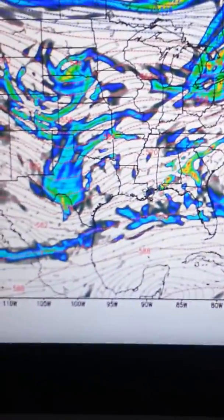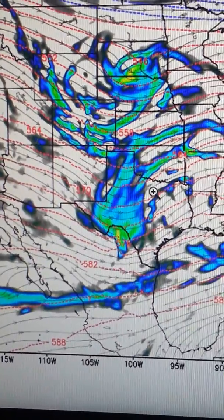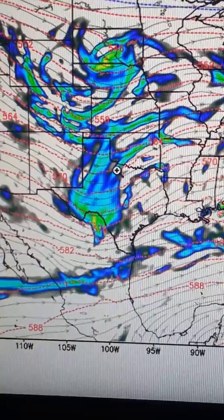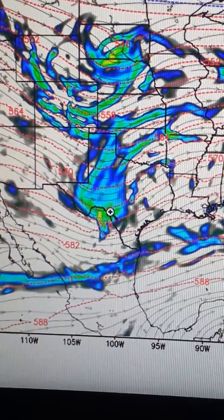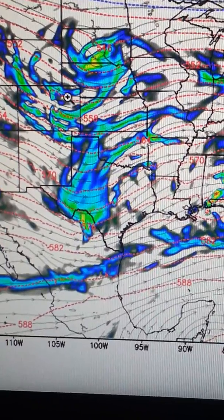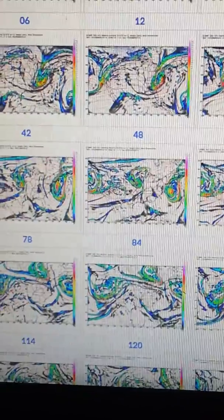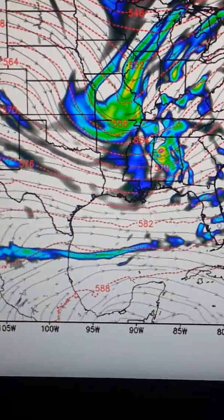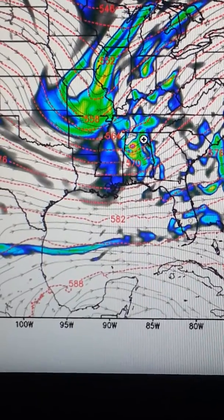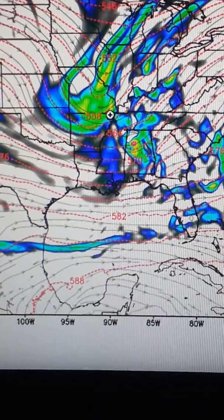Alright, so this is from the European model. Okay, so this is from earlier today. This is your first wave that's coming through, your short wave, and then up here is your disturbance that's going to combine with that. So now if we go to the next run here, here is that initial wave that I showed you. It's right here now. It's over Mississippi, and then you have a trough coming in from the west.